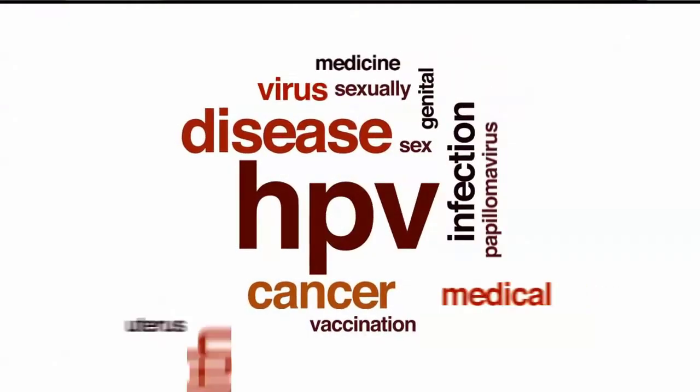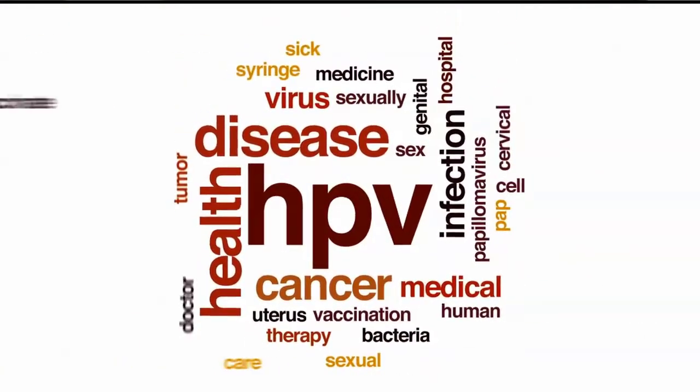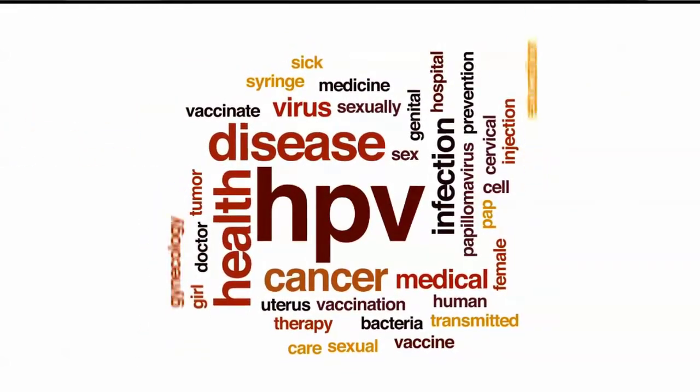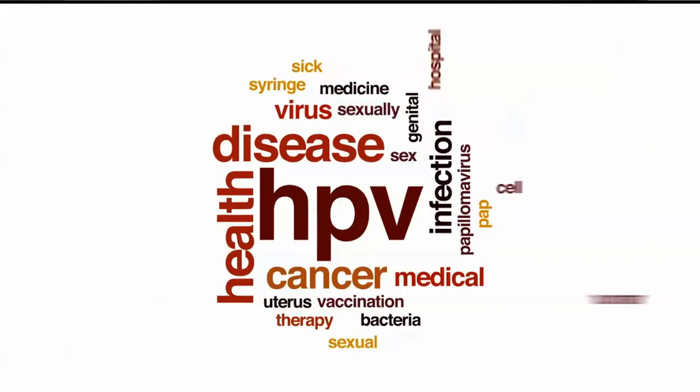Low-risk HPV types, which are more common, cause 90% of all anogenital warts to form, but rarely cause cancer. In contrast, high-risk HPV types, which are less common, cause 10% of all anogenital warts, but cause more than 90% of all anogenital cancers to form.